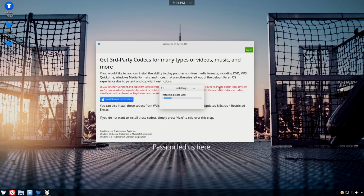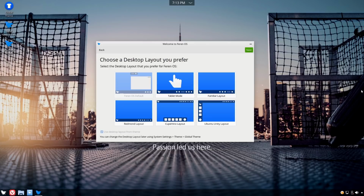And I have learned my lesson from previous videos. Do not click next until this is done installing. It'd be nice if this were blocked out, because if you actually hit next too early, then you skip the next screen, which is an important screen that I would like to show you. So there we are. Our codecs are now installed. Now we can click next.